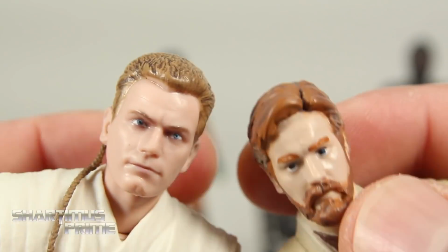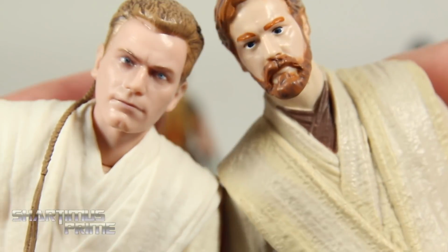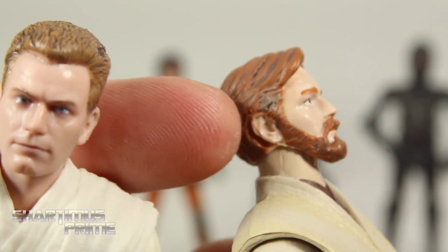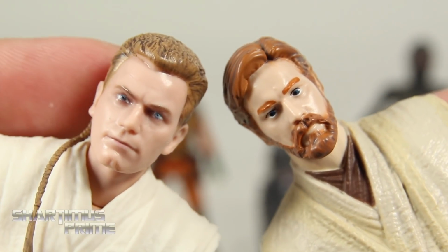For a quick face comparison, I wanted to show off the other Ewan McGregor Obi-Wan. I think this is from Revenge of the Sith or Attack of the Clones. I get the two confused as far as his look goes. I think this is Revenge of the Sith Obi-Wan. He's got a little bit of gray hair on the side right there. But man, that's horrendous compared to this newer one, right? This is so much better.